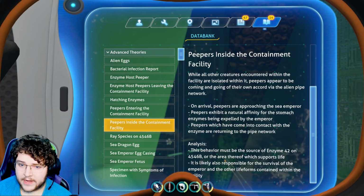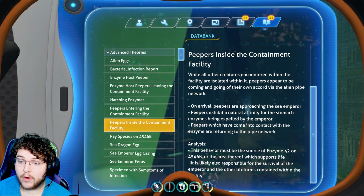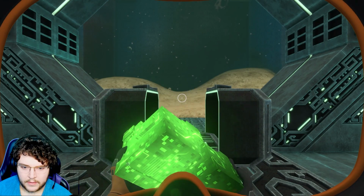So, all other creatures encountered within the facility other than it. Peepers appear to come and go of their own accord. Oh, so the peepers are allowed to go in here. Let's go.